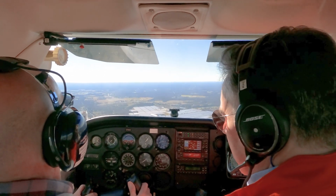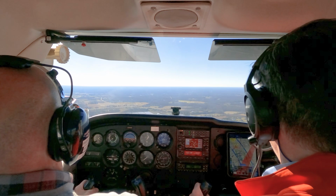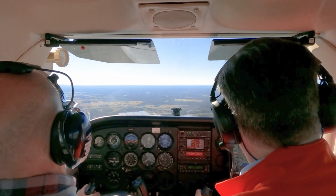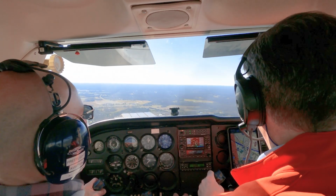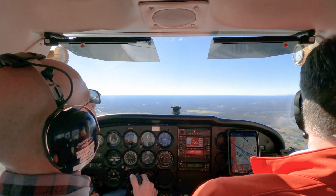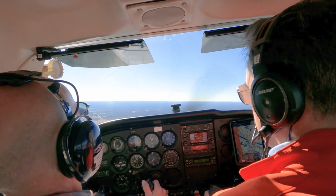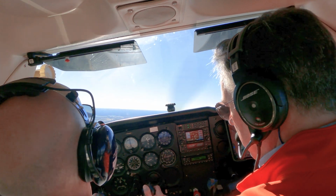Yep. Okay, so I'm going to take a little power out. You can do it, back to 1700 RPMs. We're going to make sure nobody's in the pattern in front of us here, because you can go ahead and put the carb heat on, because we're midfield right downwind. Okay, we're just a little bit low now, so we're going to add a little power, a little bit too low there on the power setting.